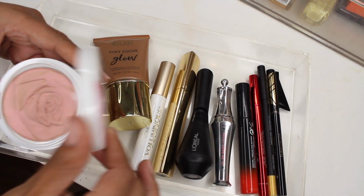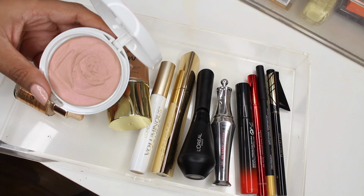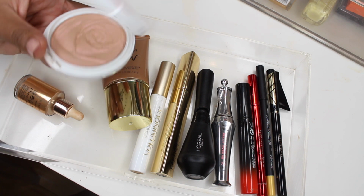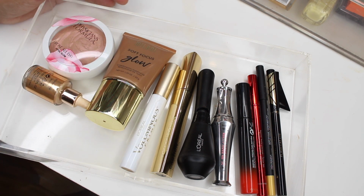Oh, this isn't actually the one that I wanted to show. The one I've been wearing all the time is called something else, and I'll link it down below. I was wearing it in a recent video. It's more gold. This one is a little more pink, but still they're all so freaking pretty. As to be expected, Physicians Formula, they're absolutely killing it.